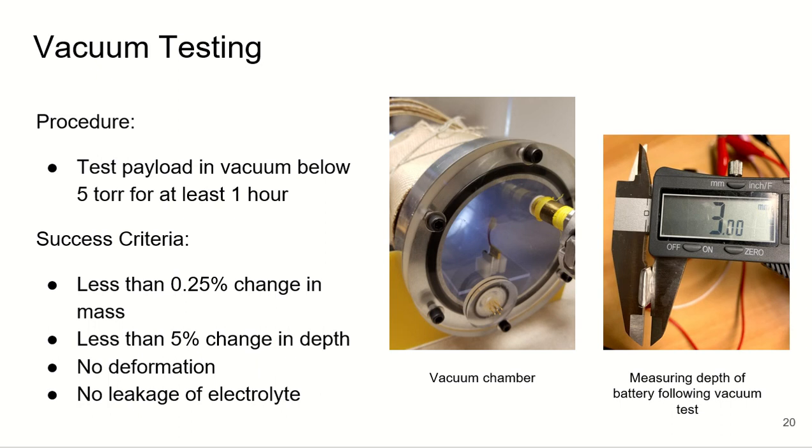For vacuum testing, we focused on the battery, which was our most vulnerable component for decompression. This test was based on NASA requirements, and we ensured that we tested the payload below 5 torr for at least 1 hour. Again, we ensured no change in mass, no change in depth, which ensured there is no deformation and no leakage of electrolyte.